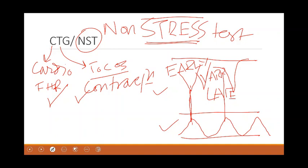And there is one more kind of deceleration, that is prolonged deceleration. So it doesn't go with the contraction anymore. It falls and remains fallen. Okay, prolonged deceleration. Prolonged deceleration is like fetal cardiac arrest. It falls and it remains fallen. It is like an emergency indication for an emergent cesarean section.